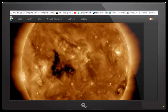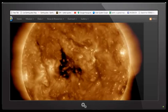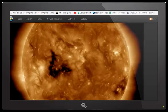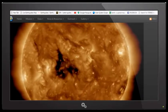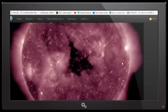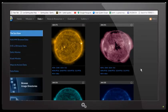Well, I was just catching up on some SDO footage, and lo and behold, this coronal hole has not shrunk in size. It has not gotten any bigger. However, it is turning towards Earth. Now, I'm going to give you a better view of it with this footage, and just so there's no mistake, I'm going to show you right here the SDO website, and this is for public use. Anybody can go here and check this information out for yourself, but we're going to use this pink purplish video because it will give you a better definition of this coronal hole that is turning towards Earth.